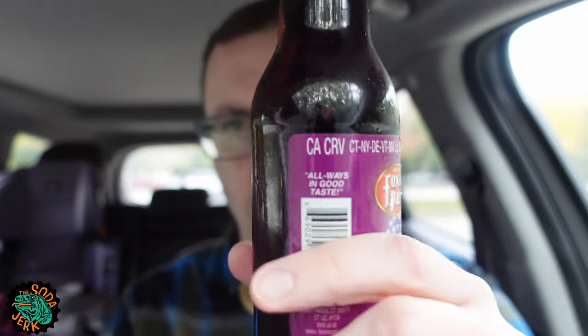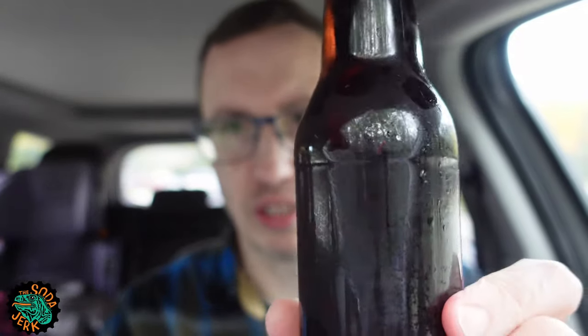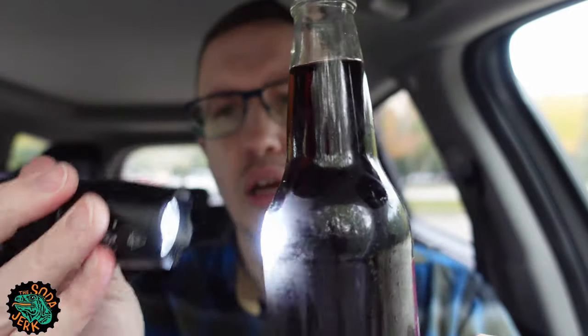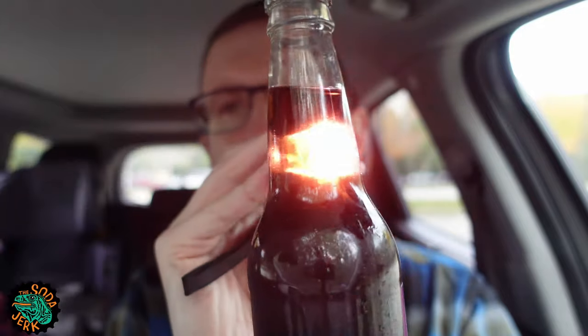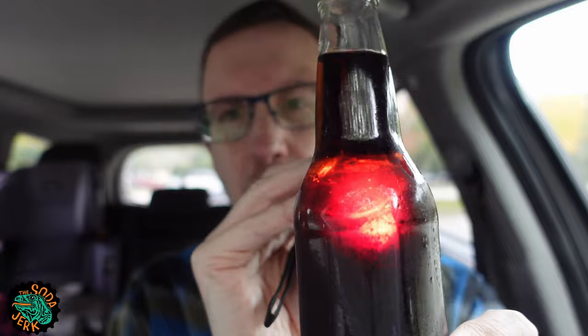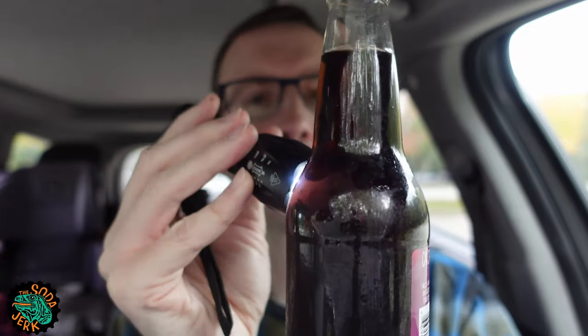I got my flashlight. Let's see what lights up. That's too dense. That's a little better. Let's go through the thinner neck. There you go. It's a bit purpley, kind of a reddish as well. Anyway, Foxon Park from Connecticut. All their flavors so far have been very rich.